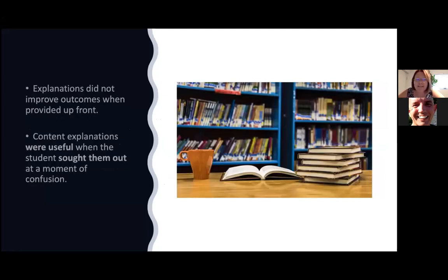They also found that when you gave students explanations prior to asking them questions, it didn't actually improve outcomes. The only time it improved outcomes was when the students sought them out as a moment of confusion. So those little words of wisdom or lectures or mini lectures are most useful if we can bring the student to a moment of confusion first.